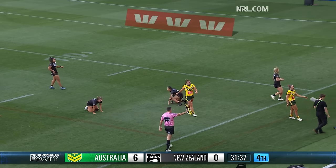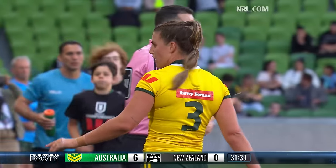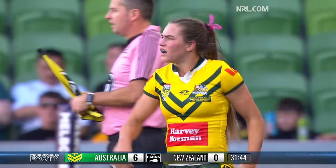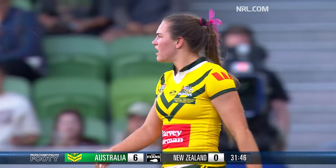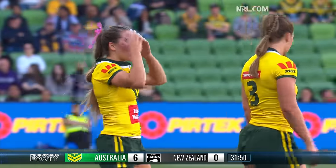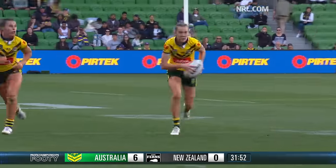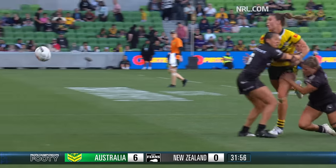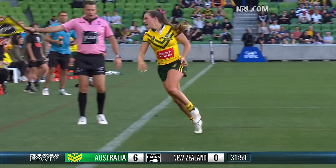Sergis had Whitfield, but again, a pass misses the mark. I thought that was a catchable one for Whitfield, though. It was out in front of her. She probably just misjudged how quickly it came out of the hands there. But this right edge attack, especially out wide, really worrying the Kiwi Ferns. You can see them just isolating defenders really well.